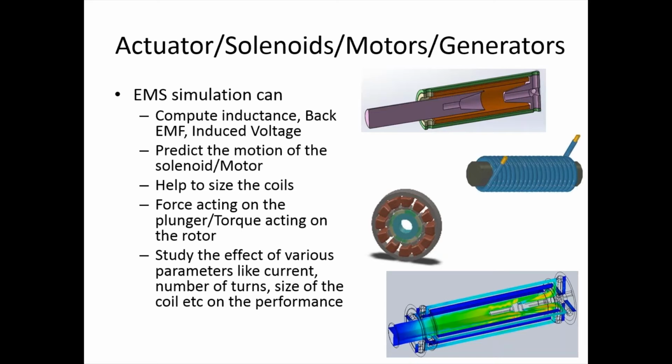Okay. Now let us start with the actuators and solenoids, that rotary and linear actuator industry. Now EMS is very widely used in this particular industry, and as you can see, where is it beneficial? It's extremely beneficial in using a simulation in basically computing the inductance of your coil. If you have a motor, if you want to understand what's the back EMF generated, you can compute the back EMF. You can also compute the induced voltage coming from a generator, for example.